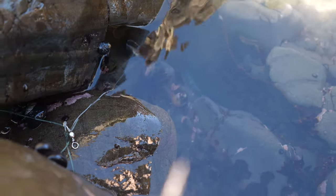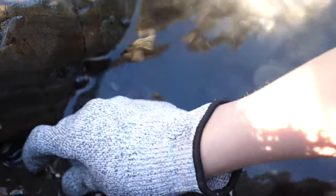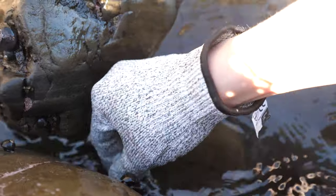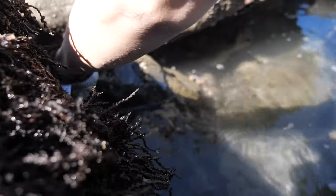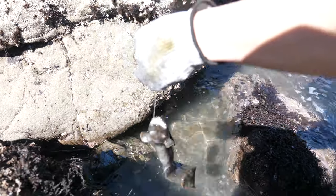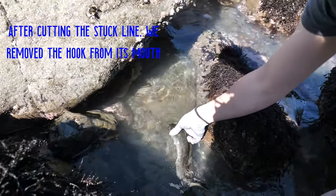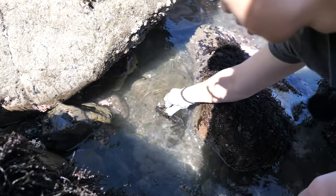I don't think you can see it, but it's actually a monkey-faced eel, and it looks a little juvenile. It doesn't look too big, but it's stuck on a line right here. It went crazy. See, it's right there. We're gonna let him go. Yeah, we don't need him.